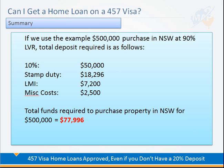Adding all that up, $500,000 purchased in New South Wales. You needed 10% for $50,000. Stamp duty was $18,296. Mortgage insurance was $7,200, and for everything else was $2,500, meaning you need total funds to buy this home in New South Wales for $500,000, $77,996.